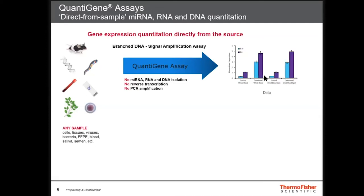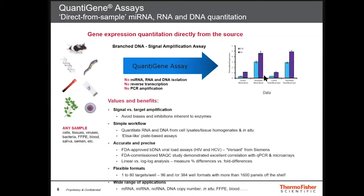Of course, it works with purified RNA. And again, the strategy is signal amplification versus actual target amplification. And we feel that that helps avoid certain biases, especially with formalin-fixed material. The workflow is very simple. Again, very much like an ELISA. The original formats were in 96 well. We've since introduced 384 well.